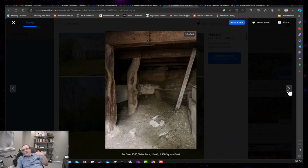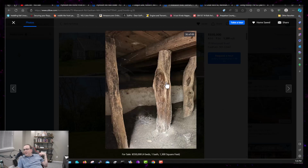And then I noticed this too. I'm guessing this is in the basement. And if anyone can explain this in the comments, I'm guessing this is just natural wood posts, wood beams. It looks like driftwood. It's cool. I like it. If you can shed any information on it, it'd be really neat.